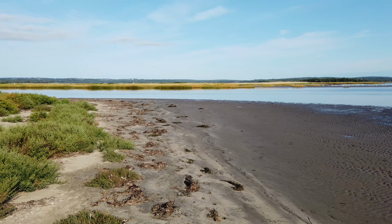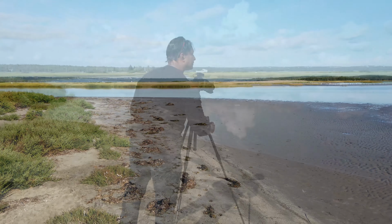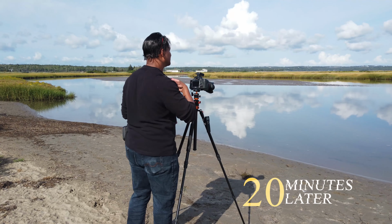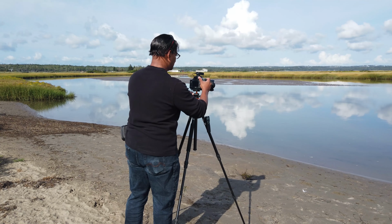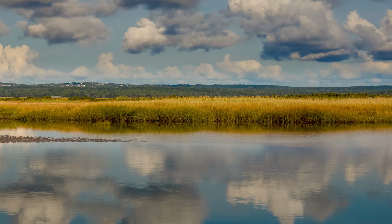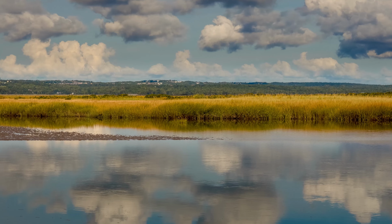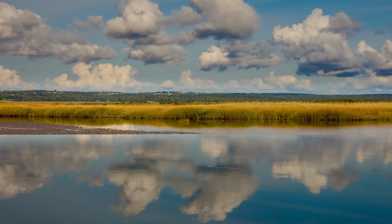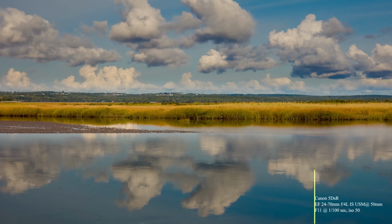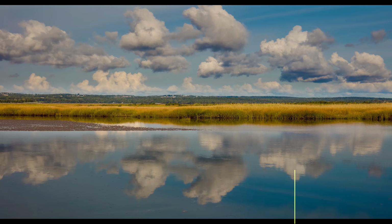The sun is getting higher, light's getting harder. So I'm gonna get a few images. I'm gonna share the images with you guys. Let's change lenses.